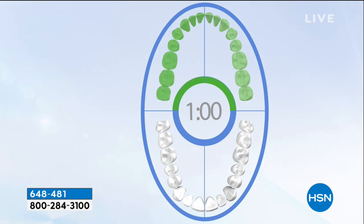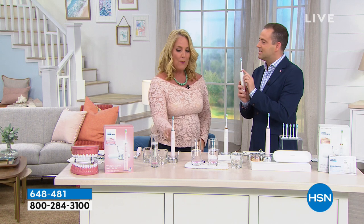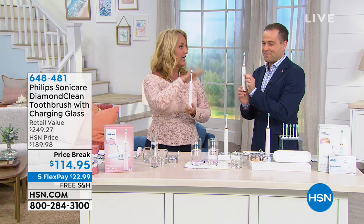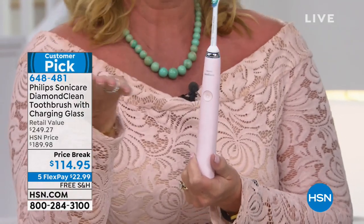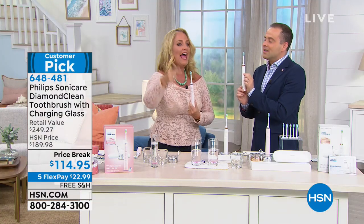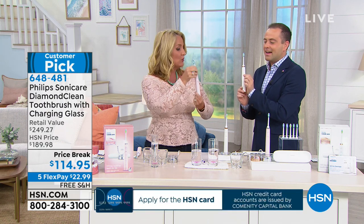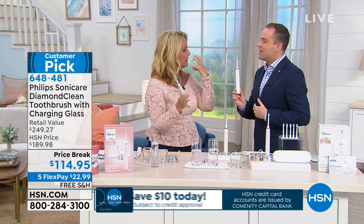And how do you know when to change it? When the blue starts to fade, it's time to adjust and change your toothbrush head. Just the head. Remember, this is a motor in here. So even though we are including a year and a half's worth of toothbrush heads, which I think under $100 would be a fantastic value in and of itself, in a year and a half, all you'll have to do is just buy a new head and place it on, and you can choose whichever one happens to be your favorite and which one you like the best in your mouth.